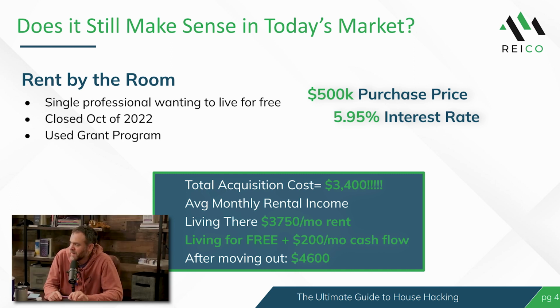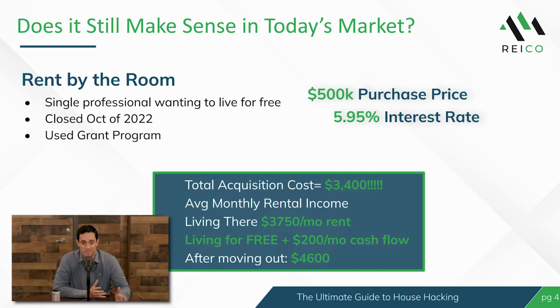And then what I want to highlight here is, so $500,000 price point, that's a pretty common price point for house hacking, but it's a 5.95% interest rate. So say 6% for easy math. That's what we're seeing in January, February, and Q1 here. And while they're living there, they are living for free and probably netting about $100, $200 a month in cash flow. Yep. And just dealing with a few roommates.